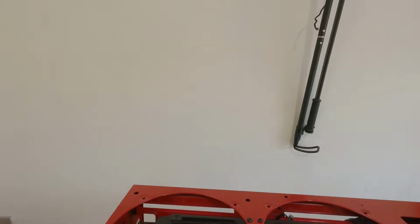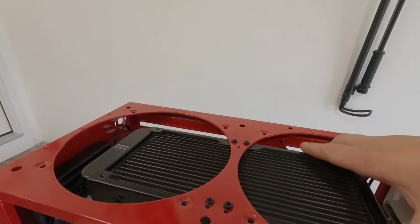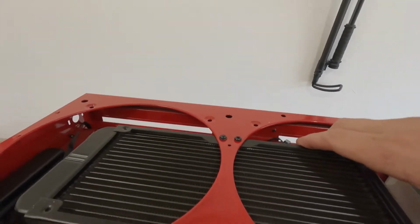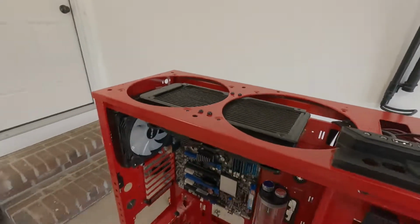The top, now it doesn't have super decent provisions for mounting a water cooler on top, but these holes just happen to line up perfectly. This is secure, this is going nowhere. It threaded in pretty well, so I'm very happy with that.